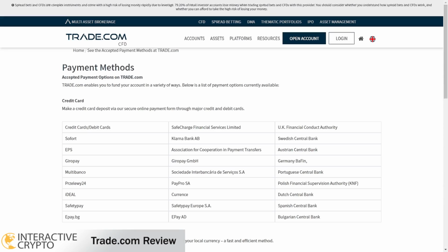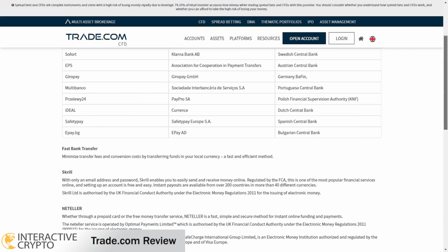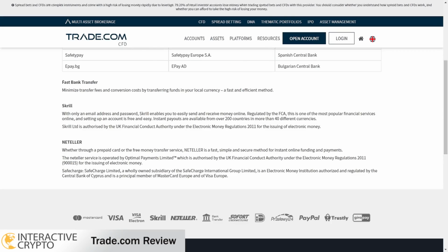To deposit and withdraw funds, you have a variety of payment methods to use. The list of supported payment methods includes debit cards, credit cards with Visa, Visa Electron, and MasterCard, NetTeller, Skrill, PayPal, Trustly, GiroPay, Sofort, and bank wire transfer. Deposit methods with debit cards, credit cards, and online electronic wallets will be processed instantly in your account. Other methods can take more than 1 business day. The withdrawal process can also take more than 1 day, and bank wire transfer can take 3 to 5 business days.